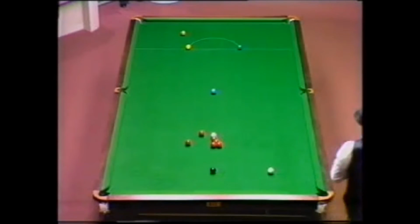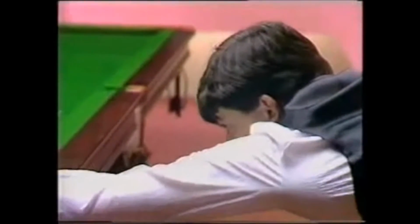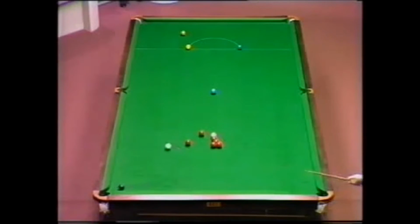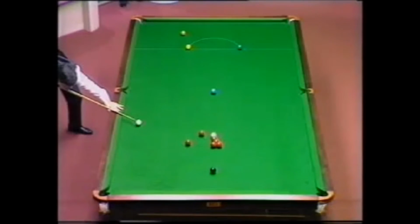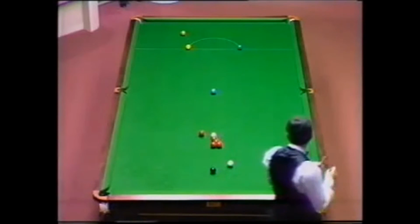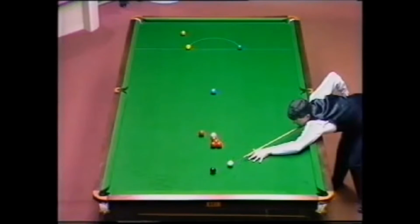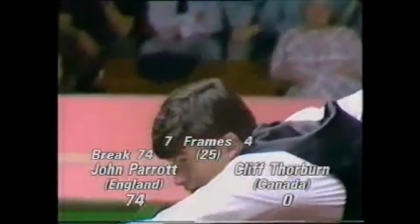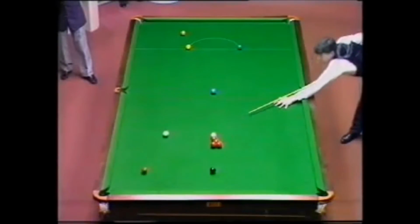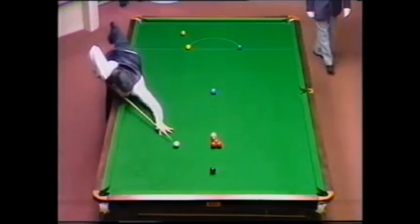59. Nice angle on the black. Could take the opportunity to cannon into that cluster behind the pink. He'd be unlucky not to be on a red. 66. 67. 74. 75. So already the frame won. So just one good shot and the high break in the tournament could be at risk.